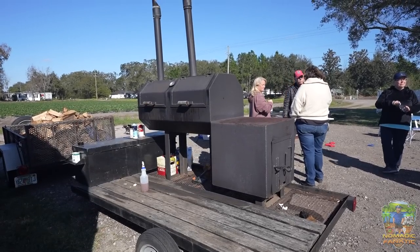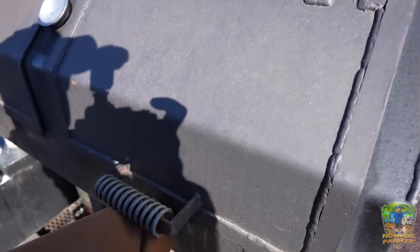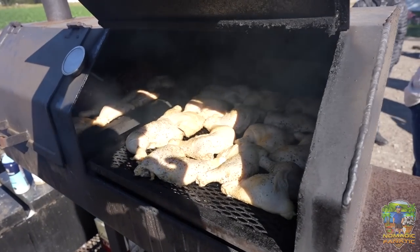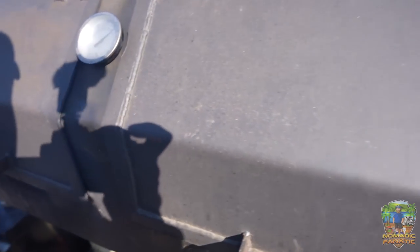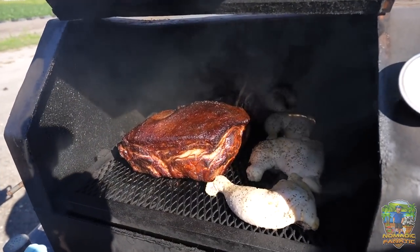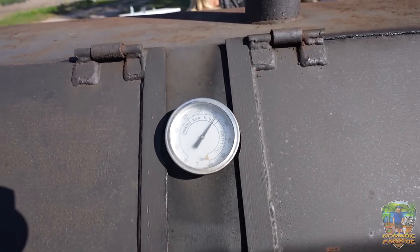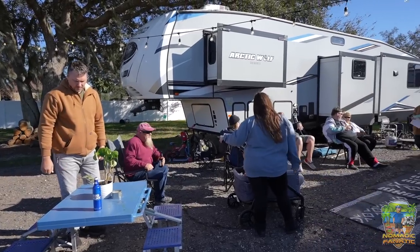And Kyle's here cooking. Well, he's smoking meat for dinner tonight. Take a quick peek here. Oh my gosh, got chicken. We got pork butts. We got, holy cow, look at that pork. Wow. Wow, smells good.